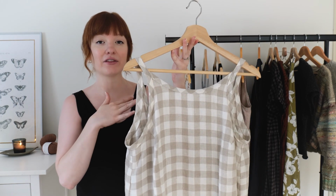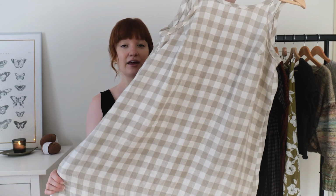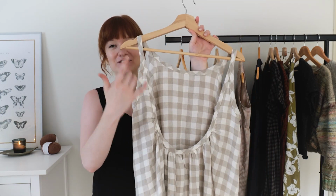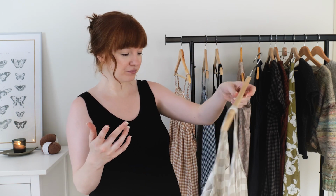And I really love this dress because it's so different from all the other dresses that I've made, mainly because at the front, it's just straight. There's no gathering or anything like that, but it gives a lot of room for the bump because on the back, there is a big gathering moment, a nice scooped back and lots of gathers, which gives this dress so much room, and it makes it really roomy and airy and light and kind of fun for summer.